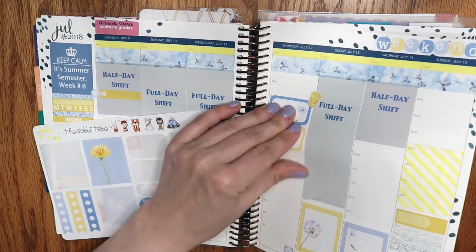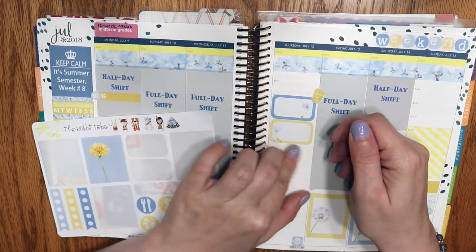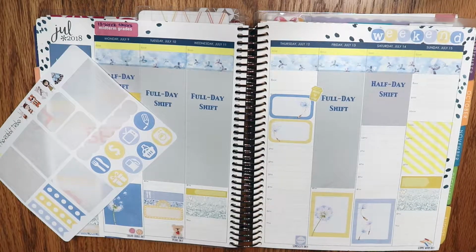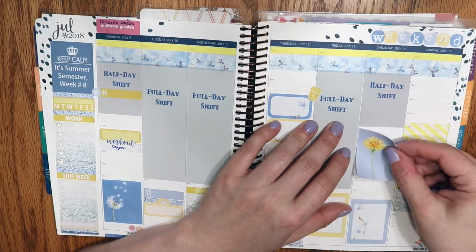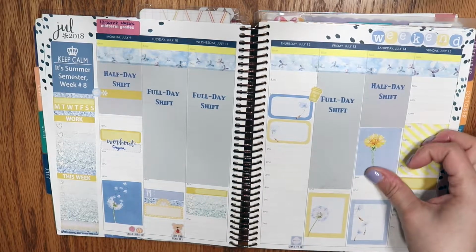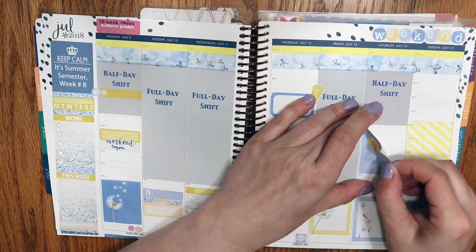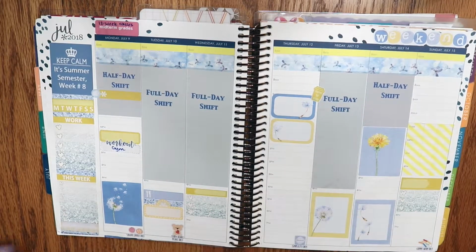That looks weird. And then I'm just going to use this guy for my Thursday evening. I'm going to probably do my plan with me right in here. Shoot, you guys. Nuts, we'll just put it in here. I just can't not use it because it's so pretty. And this sheet is done, I'm not going to use this stuff. So, okay, let's fix this so it's straight though. Okay, beautiful.